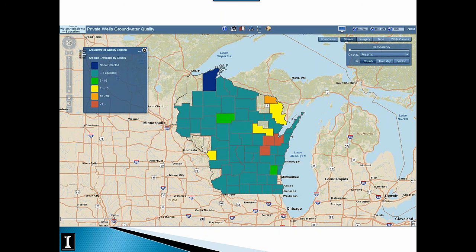This is Wisconsin's. Their DNR in Wisconsin, the Department of Natural Resources, is the primacy agency that monitors water quality and sets all the rules for public drinking water systems and all the private well construction rules and those things. I went in here, and you can tell if you look on the upper right, display arsenic. I could have said nitrate or a number of other things by county. And so it's showing me the data they have.